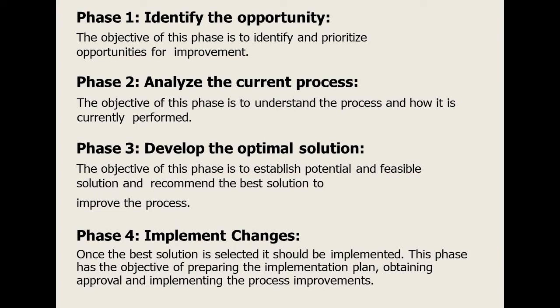So why can't medicines be delivered at the doorstep? Why can't a blood test be done at our doorstep? So all these are opportunities we are searching for. So the first phase says: identify the opportunity.